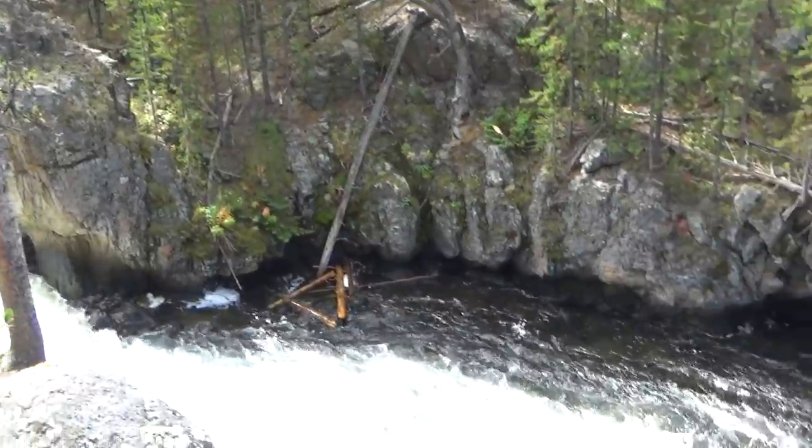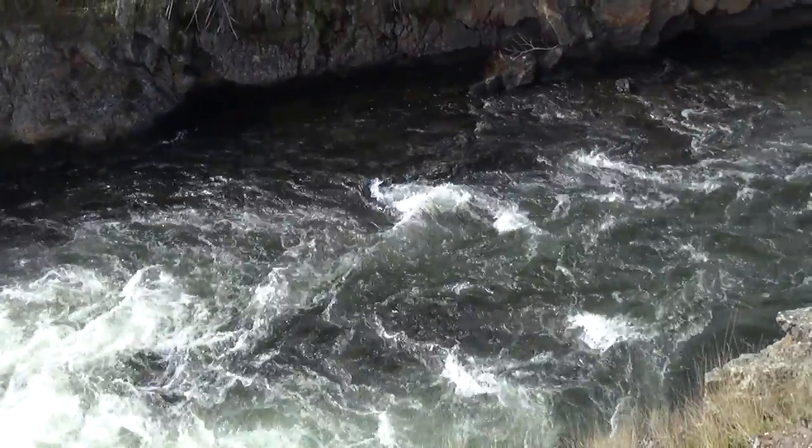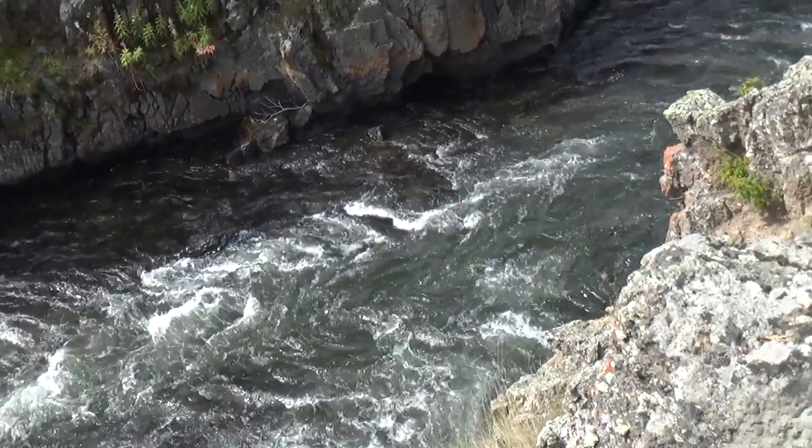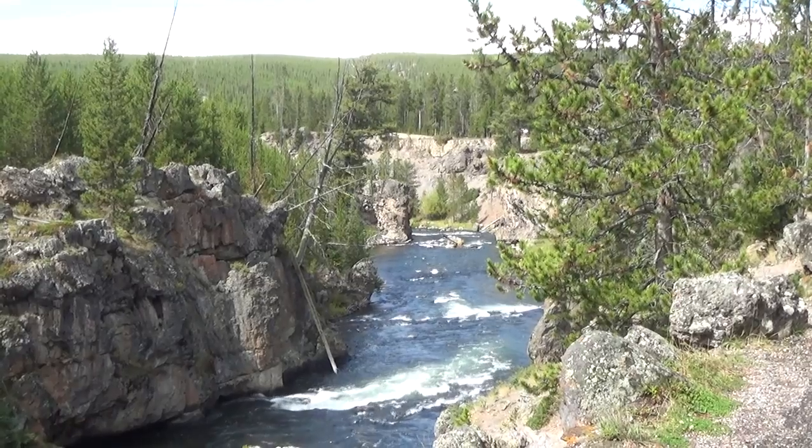Some people were in a big hurry, most of us taking our time, and this has been really one of my favorite things that we've done here at Yellowstone. And this is just south of the Madison Junction, and folks, well worth the stop.